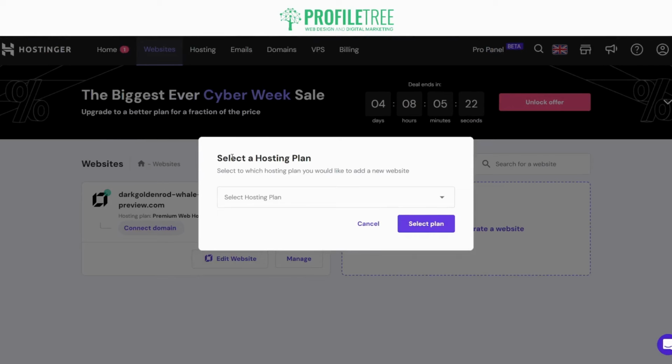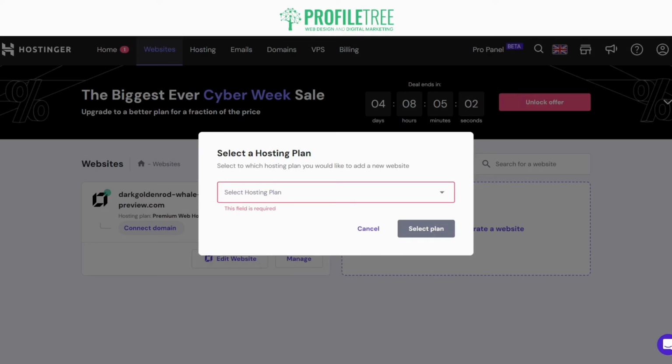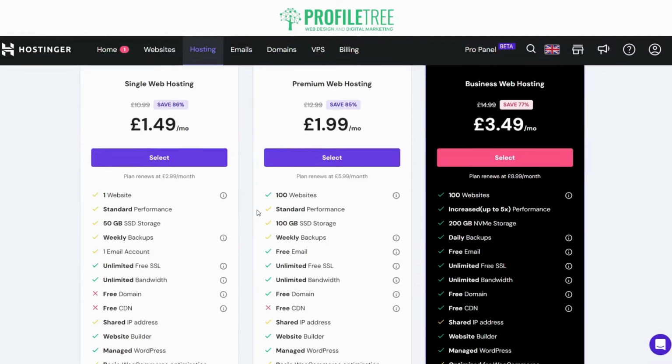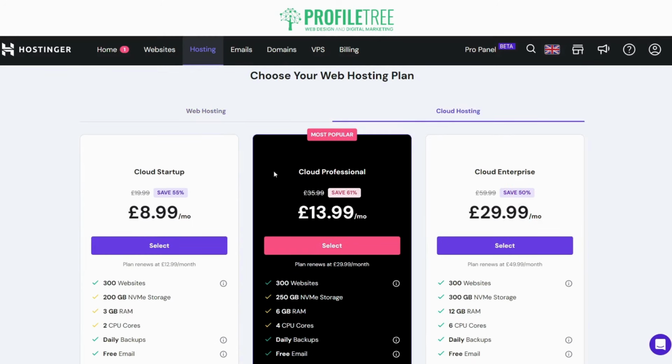So it'll ask you to select a hosting plan. Now again, it will ask you whether you want to get a new hosting plan, or if you've already paid for one, like we have, we can go ahead and select the premium web hosting plan. If you were to get a new hosting plan, you'll be greeted with the same options that we saw earlier on. So single web hosting, premium web hosting, business web hosting, and of course, cloud hosting. Cloud hosting was the cloud startup.